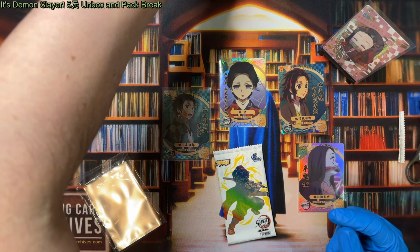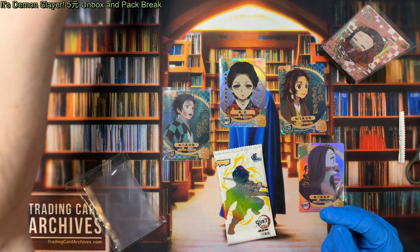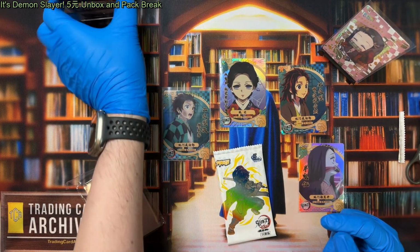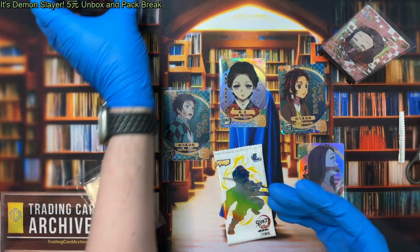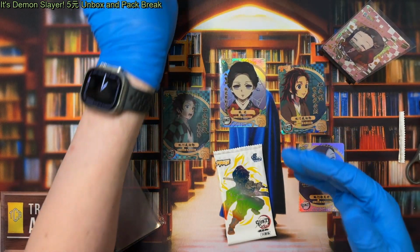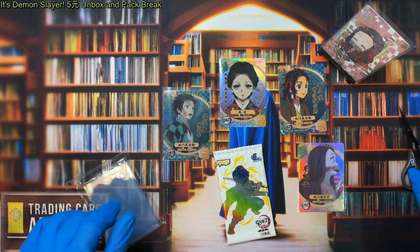Let's see. Oh, you can't see what I'm doing, but I don't know why I did this, but I have like a box full of all the packs I've opened here, and it's full. I can't fit any more, so I'm starting another box. I'm not sure what I'm going to do with all that yet, but for now it's going in.